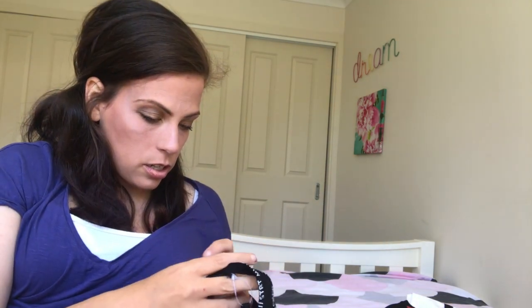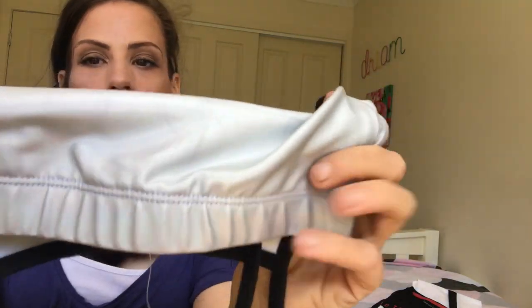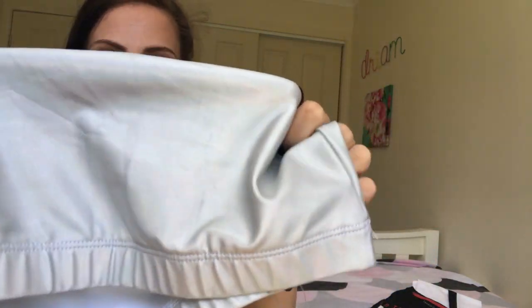But she'll grow into them, so that's okay. See if I can get this to actually sit. Oh no, I might just take it off. It'll be easier. So together, again, this was $18, a little crop top bralette thing, whatever you want to call it. And over the top of that, it's really, really pretty shimmery silver, actually. I absolutely love that. And I thought that would be great for dancing and just awesome.